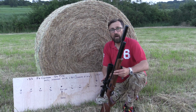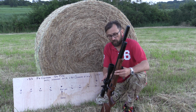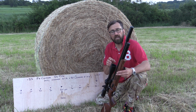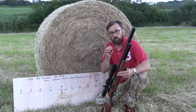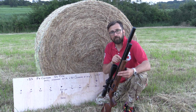Well, here we have my FX Cyclone .22, 24 foot-pounds. We did the little board here. I did from 0 to 80 yards. I say 80 yards because that's the maximum on a still night with no wind from a stable resting position. I can shoot rabbits, but also that is where the pellet penetrates the ground, so there's very little or no danger of ricochets because all the energy's gone out of the pellet.